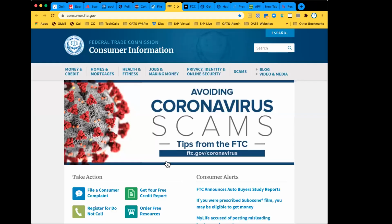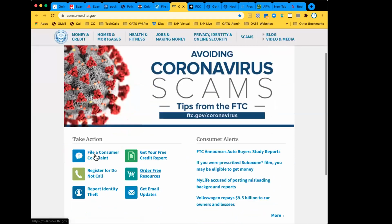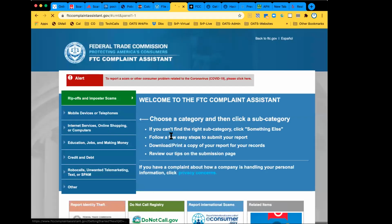The federal government has a lot of resources, and I'm showing you key resources that I think are helpful for filing complaints. One of the nice things about the FTC File a Customer Complaint is that when you go into this area on their website, and it'll just take a bit to load, they actually walk you through. Choose your category, and then they walk you through exactly how to put in a complaint.